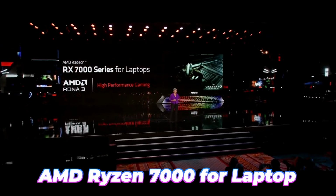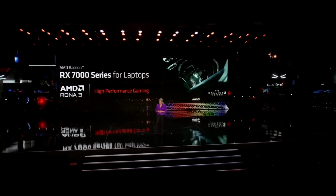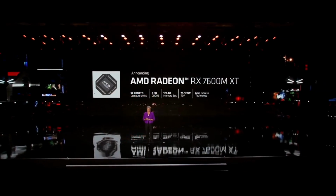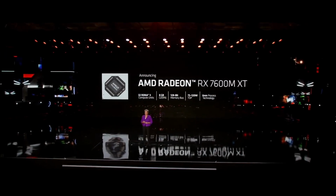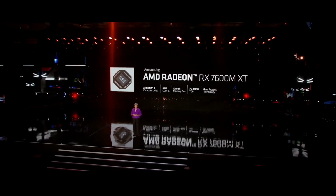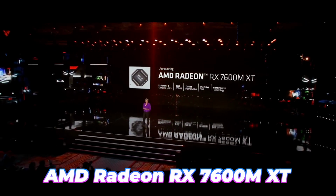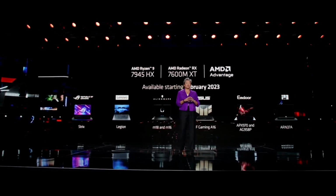We're now launching our first products in laptops with our new Radeon RX 7000 mobile GPUs. And what we're doing here, the first chip in the series, the RX 7000 series for gaming and creator laptops, is the new Radeon 7600M XT. And what we have here is 32 RDNA 3 compute units, 8 gigabytes of GDDR6 memory, and a configurable power that allows us to adjust for the best balance of performance and battery life across a wide range of system designs. You're going to see these guys in the market very, very soon.